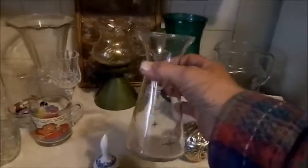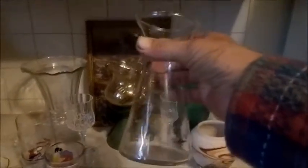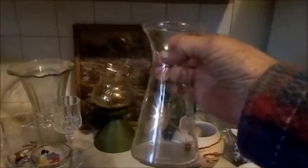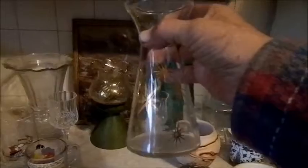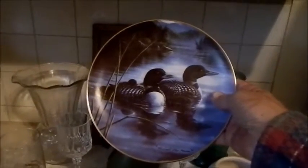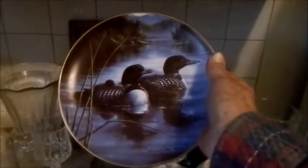This piece is pretty cool. This is from the 1960s. It has the starburst pattern on it, if you can see that. There is not a maker on the bottom of it, but they don't get much more 1960s than this. Perhaps a little something for oil or salad dressing or what have you. Pretty cool piece.